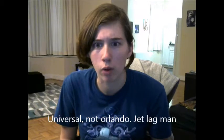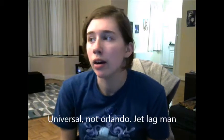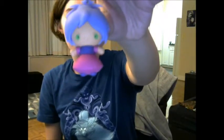And then at Things from Another World, which is my local comic book store in Portland. It's in Portland and Beaverton and Hollywood. It's on the Orlando Hollywood Walk thing. Really awesome comic book store. But they had the Disney Villains Series 2 figural keyring. And I got Madam Mim. I love her.